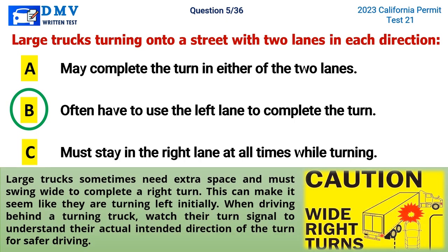Large trucks sometimes need extra space and must swing wide to complete a right turn. This can make it seem like they are turning left initially. When driving behind a turning truck, watch their turn signal to understand their actual intended direction of the turn for safer driving.